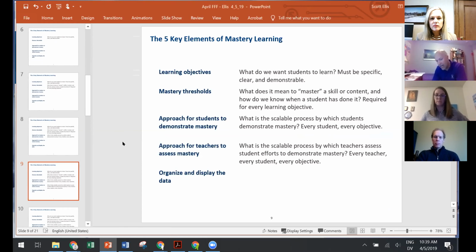Is there automatic grading, or is the teacher manually grading essays? Are they watching a presentation? The key thing to keep in mind is if a student tries to demonstrate mastery and does not succeed, there's nothing wrong with that, right? There's no failure in a mastery-based system. So if they try to demonstrate mastery again, the teacher will need to assess it again. So we need to make sure there's enough time for the teacher. If, for example, they're regrading an essay, the teacher needs enough time to do that because this also must be scalable. Every student, every teacher, every learning objective.